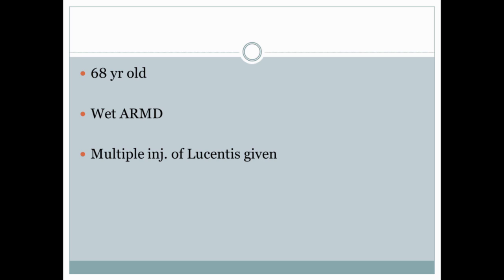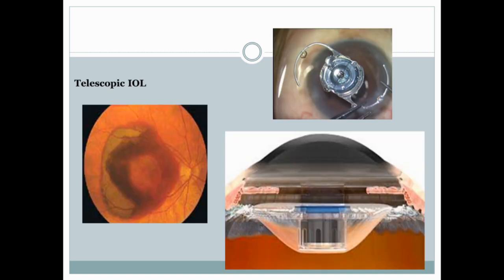Now a 68-year-old male with a wet age-related macular degeneration. Age-related macular degeneration, very common in this part. So he has taken multiple injections of Lucentis without any effect. This is the fundus picture. Whole of the macular region is gone. In this case, we require a telescopic type of intraocular lens. So it has a combination of mirrors, so it transfers the rays into the better part of the retina. The macula is gone, but the other part of the retina is healthy. So through the mirrors, the image is formed in the healthy part of the retina.